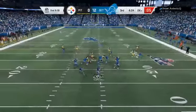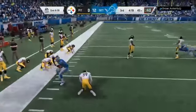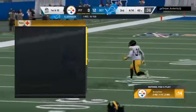Throwing on 2nd down, Stafford. That's to his running back, Kerryon Johnson, and he takes this up to the 40-yard line before being corralled. The catch and run there, good for 16 and a first.